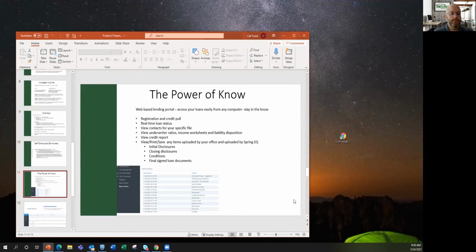One thing that's really nice about Spring EQ is you always have access to our portal, so you can register loans there. You can pull the credit. You'll have a real-time loan status. So if you wake up at 3 in the morning and you decide you want to see what's going on with conditions and STIPs, you can pull it up. You can take a look at it, see what's going on.